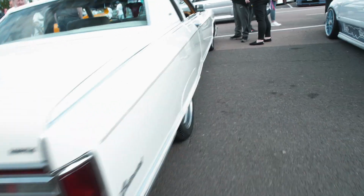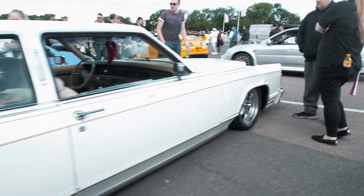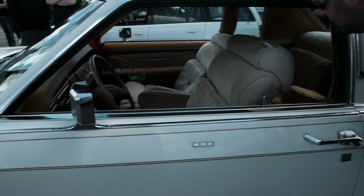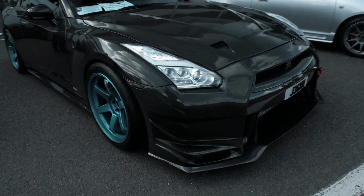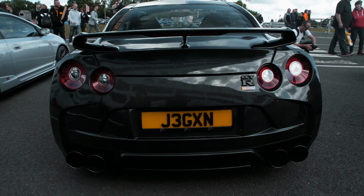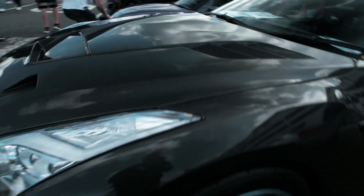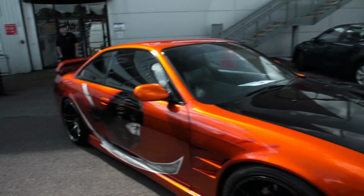I think this thing's big enough. Let me just go for a lap around it. Just imagine how long this takes to clean. This is a full carbon GTR. Even the badge is forged carbon. This thing is insane. Imagine how much this costs. I bet the carbon was maybe even more than the car. So we saw this driving in. This is paint. This whole car is paint.